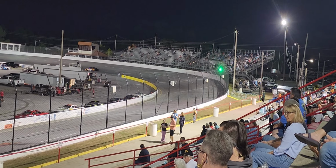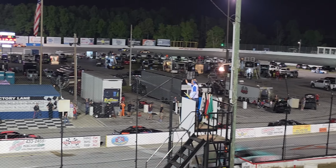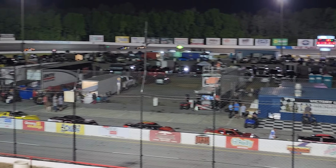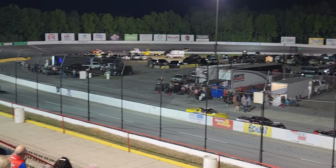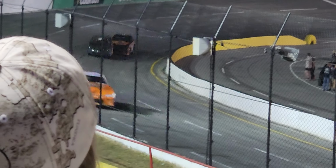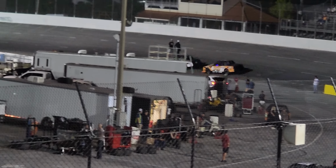And you can see King on the right side of your screen battling with Connor Odom. When you look at the second spot on the right side of the screen, you can see Wesley King coming within a car like the Connor Odom. So King gets there. It's going to be a heck of a fight for the runner-up spot. As Odom keeps it down the middle of the racetrack, King trying to figure out which way he wants to go.